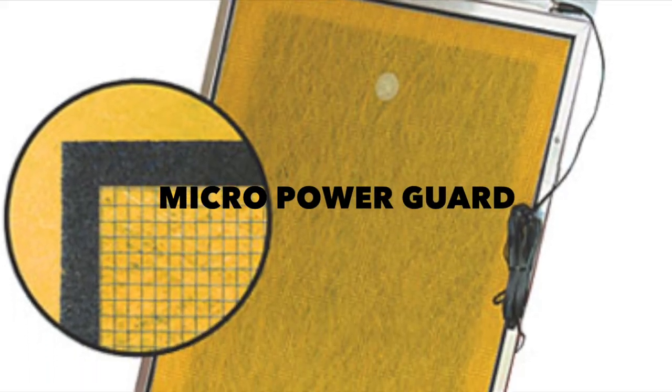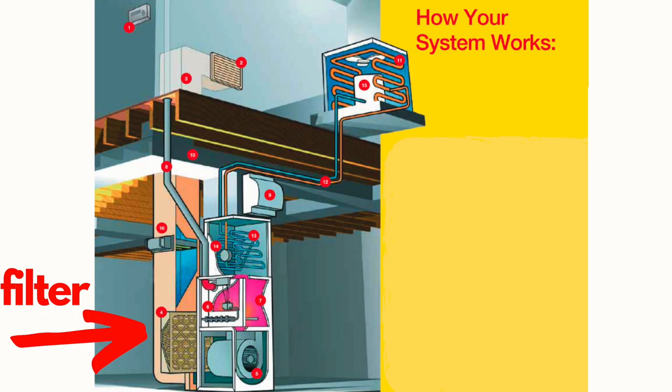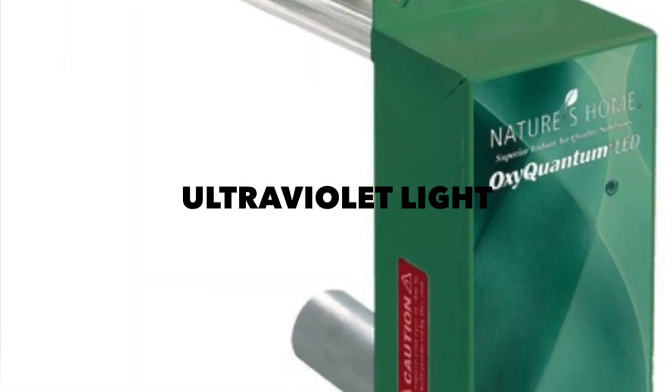And then I treat it. I've got a high efficiency air cleaner. We call it a micro power guard electronic air cleaner. It takes out all the particles in the air, so these allergens and dusts and things like that. And then I also sanitize the air with ultraviolet light, so I freshen the air as well. And so I am constantly circulating this nice, clean, fresh air. Even though I don't have my windows open, my air is fresher inside my house than it is outside my house. And so I've gotten used to that now.